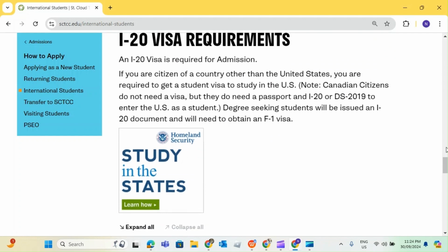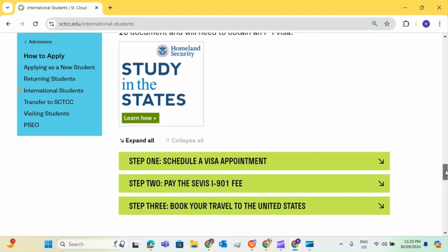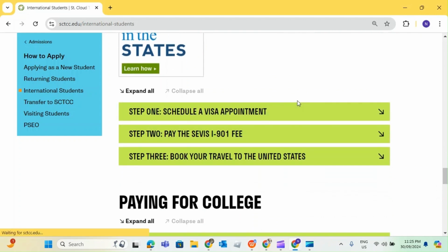So for the I-20 visa requirements, if you are a citizen of a country other than the US, you are required to get a student visa to study in the US. Canadian students actually do not need a visa, but they do need a passport and I-20 and DS 2019 to enter the US as a student. Degree seeking students will be issued an I-20 document and will need to obtain an F1 visa. You can go to the website to see more information about the I-20 visa and form.